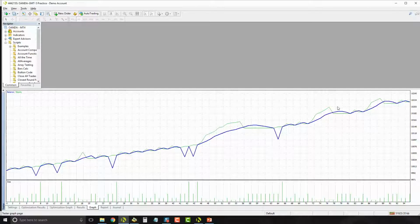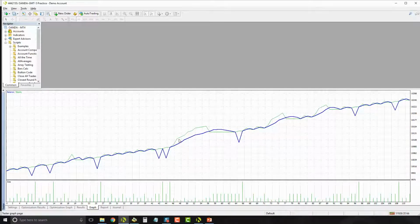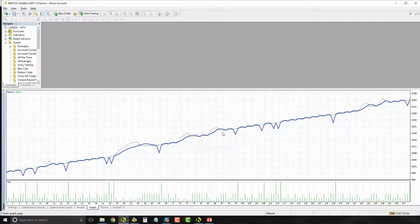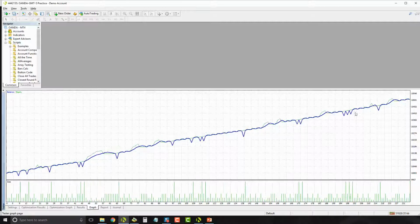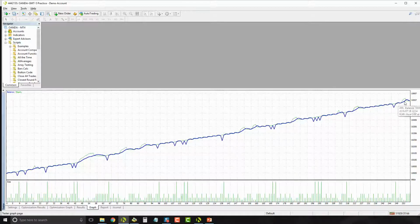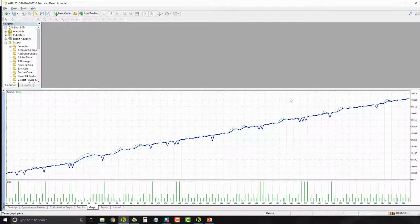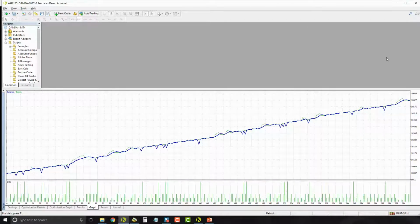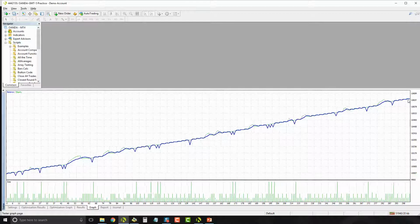And this looks like a really strange equity curve, but that's because we have a lot of trades being opened at the same time, and we're taking half profit on them as we go along. So the equity curve looks kind of funky, where the green and the blue are just kind of swirling around each other, but the general direction is up, and that's really what we want to see. Oh, we're not even halfway yet. But hey, we've made $620 so far.